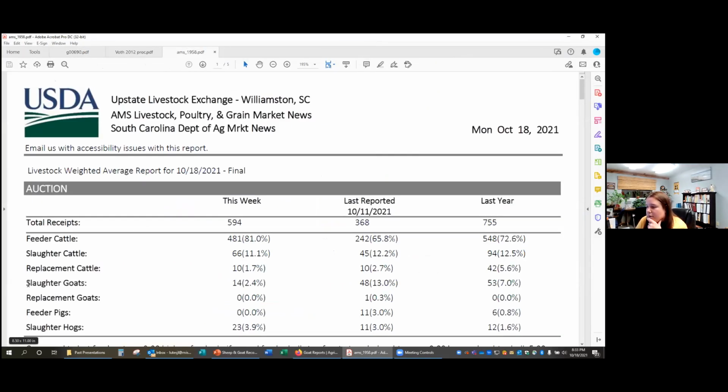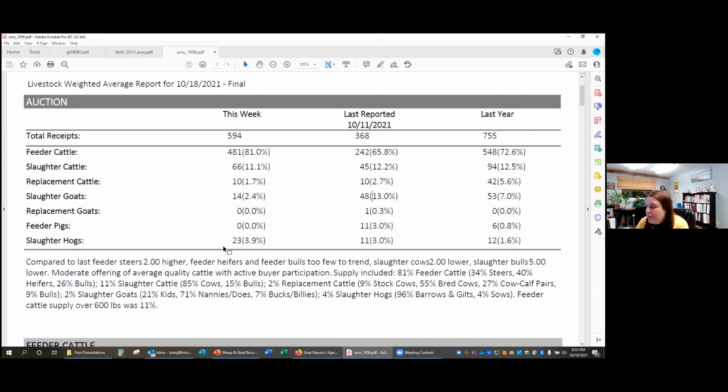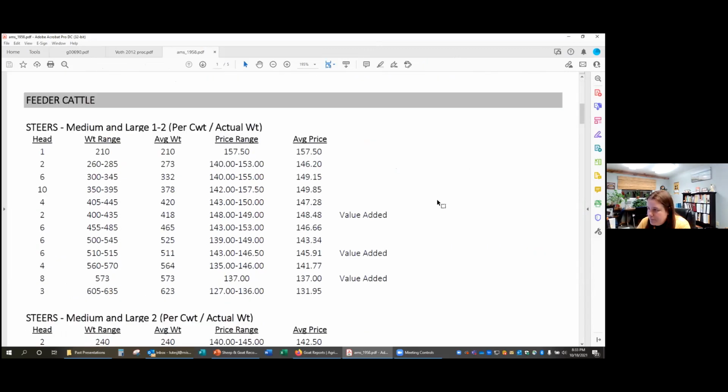So we've got cattle. Looks like this little market sells a lot of things. They only sold 14 goats. Last reported, they sold 48 goats. So they don't sell very many in their market, right? They didn't sell any replacements. They didn't sell any pigs, and they didn't sell any sheep.